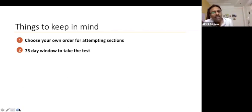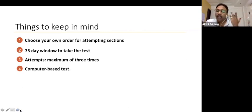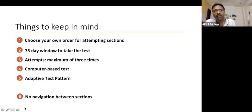Now people have been asking whether they're going to have multiple chances to write like last year. See, please understand, it's a commercial thing. Since it's a commercial thing, it will happen. So the NMAT guys or the GMAT guys will allow you to write more than once. But that doesn't mean you should spend so much money on that. Clearly, it is a computer-based test. We know it. It's an adaptive test pattern. And last but not the least, you cannot navigate between sections. We have discussed this once again completely.